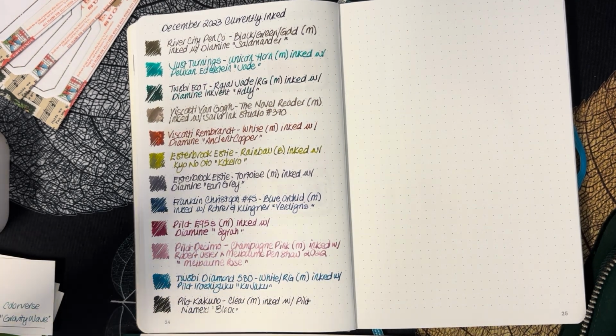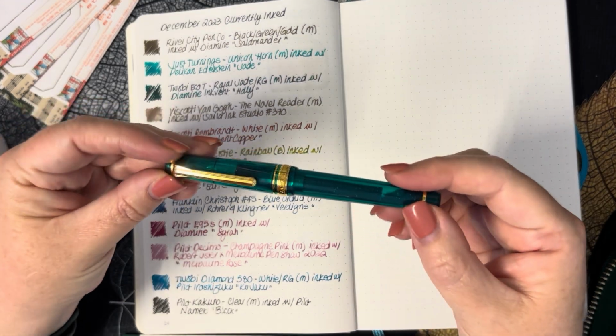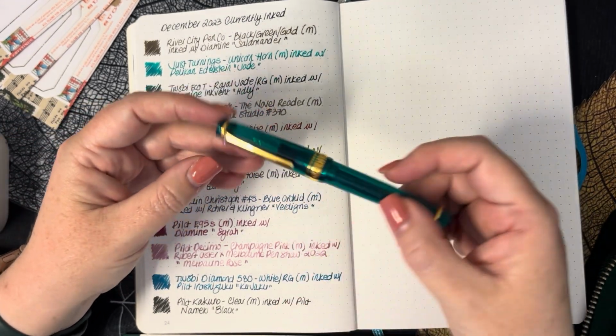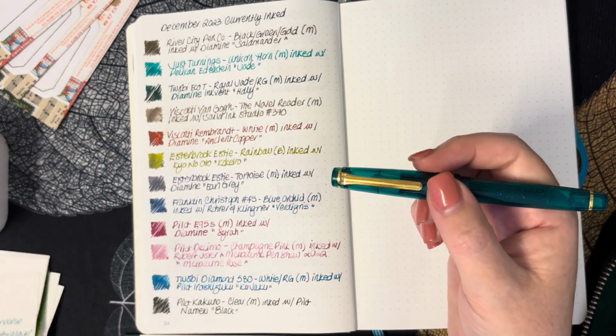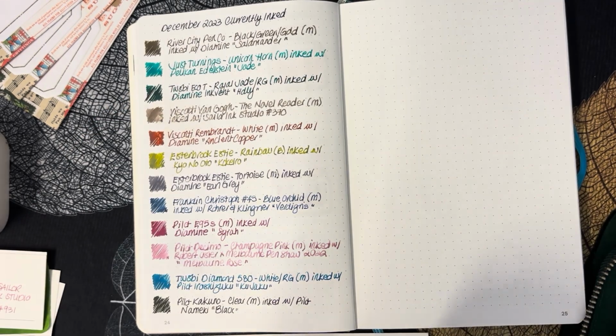Just a lovely basic black ink. Next one we have is this Sailor PR Slim in Blue Green Nebula. It has a medium nib and I have it inked with Colorverse Gravity Wave.